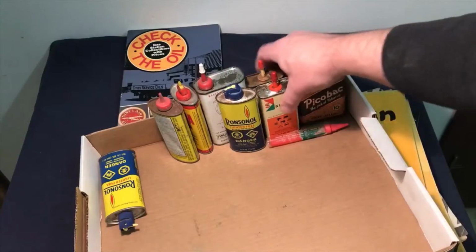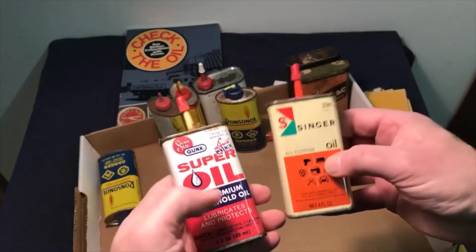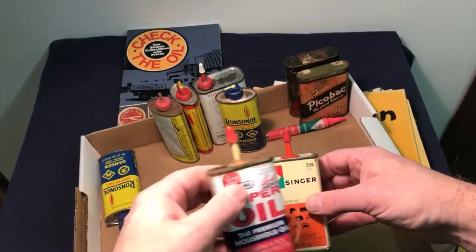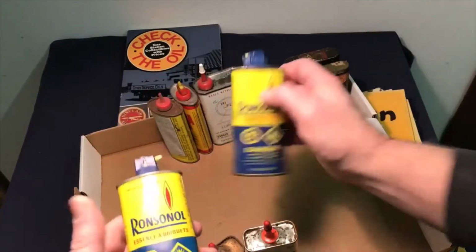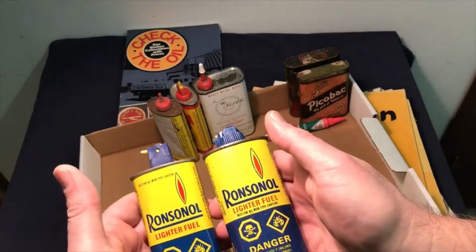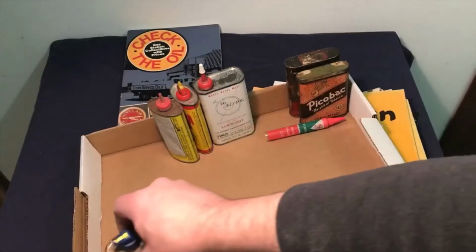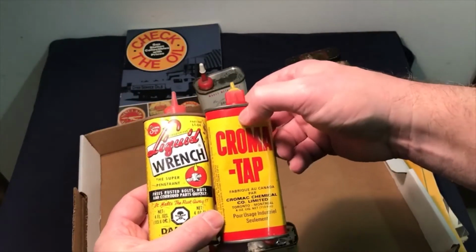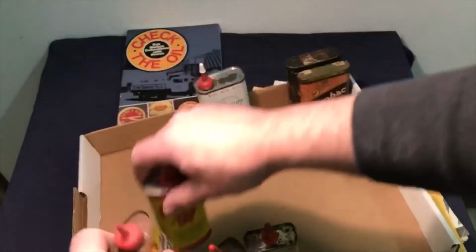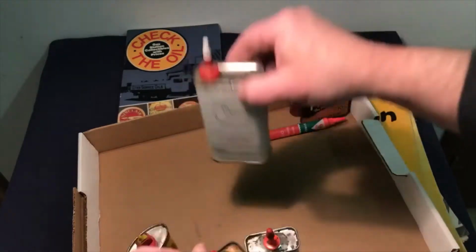Then we got some oil tins. These will go in 1 or 2 lots. There's a Solder Seal and a Singer, 2 different Ronsonols, lighter fluid. These were transitional, probably 70s tins, 80s maybe. And we've got a liquid wrench by Solder Seal and a Chromatap. This is a good Canadian tin, this Chromatap. And a dry slide tin as well.